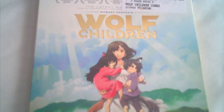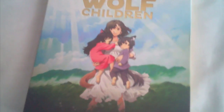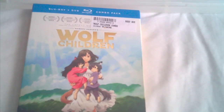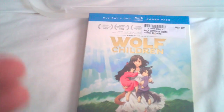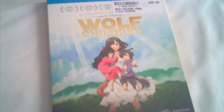I love Wolf Children. It's such a beautiful, well done movie. So emotional. It makes you feel happy. It makes you feel sad. It's such a whirl of emotions, which Summer Wars is too, and quite frankly, The Girl Who Leapt Through Time is too. But this is a well done movie. I love it, and I want to watch it again one day.